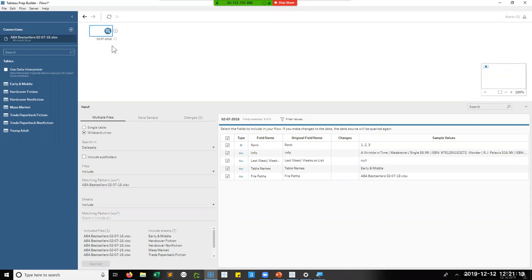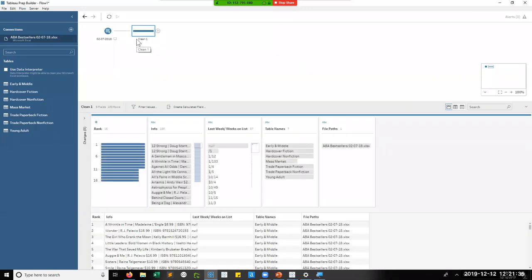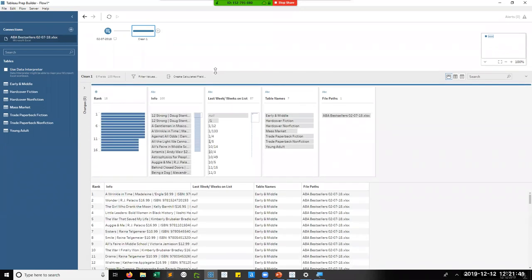How can we bring the rest of the workbooks in? Actually, let's see how our data looks from this one workbook. Let's click on the plus next to our input step and select the add step option from the drop-down menu. That by default brings us a cleaning step, which we will look at in more detail further on. But now we can see how our data actually looks.